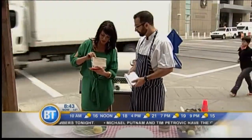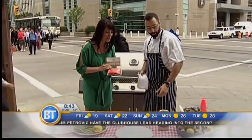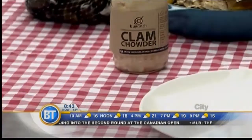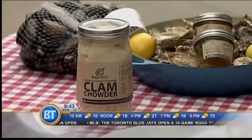Yep, there's a recipe on the back, so all properly sourced, sustainable seafood, and I'm seeing other things too, like a mignonette and a hot sauce. We sell some clam chowder. We sell hot sauce and mignonette. So if you wanted to do an oyster party at home, we sell the oysters. We sell all the things that go along with it. So we try and make it as easy as we possibly can for all this stuff.